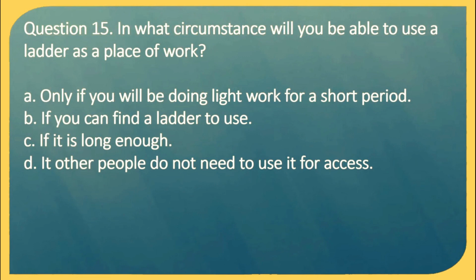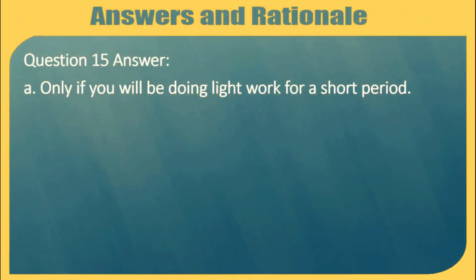Question 15. In what circumstance will you be able to use a ladder as a place of work? A. Only if you will be doing light work for a short period. B. If you can find a ladder to use. C. If it is long enough. D. If other people do not need to use it for access. Question 15. Answer: A. Only if you will be doing light work for a short period.